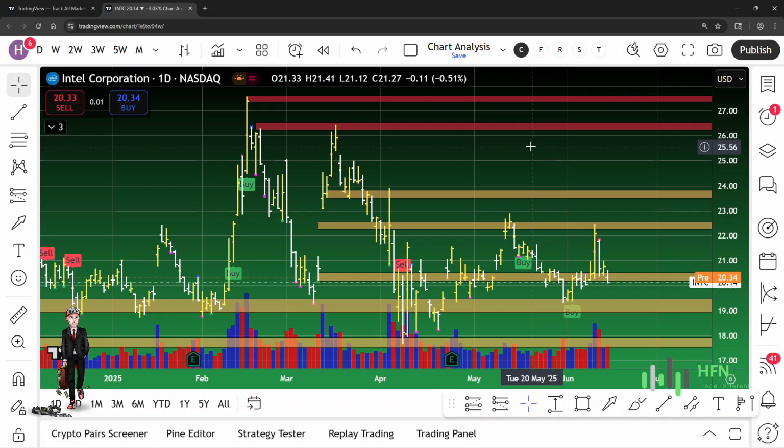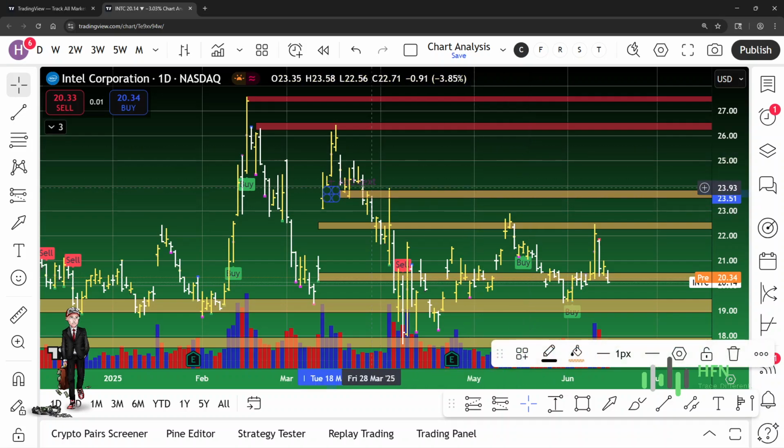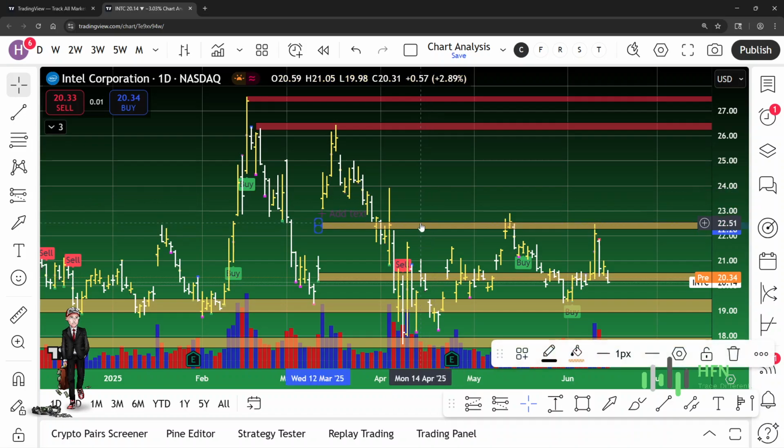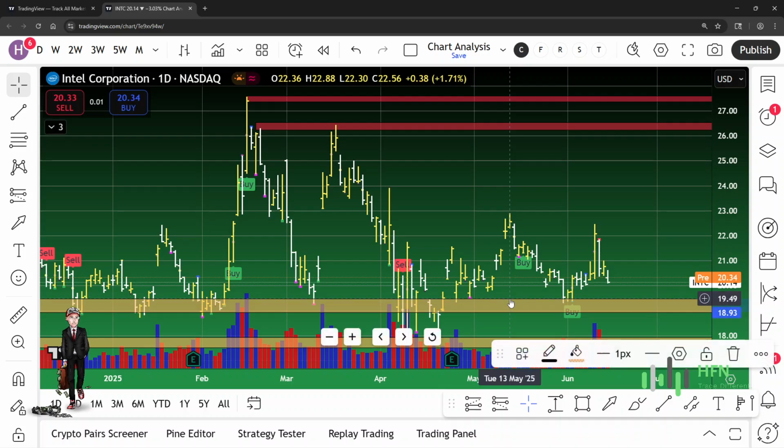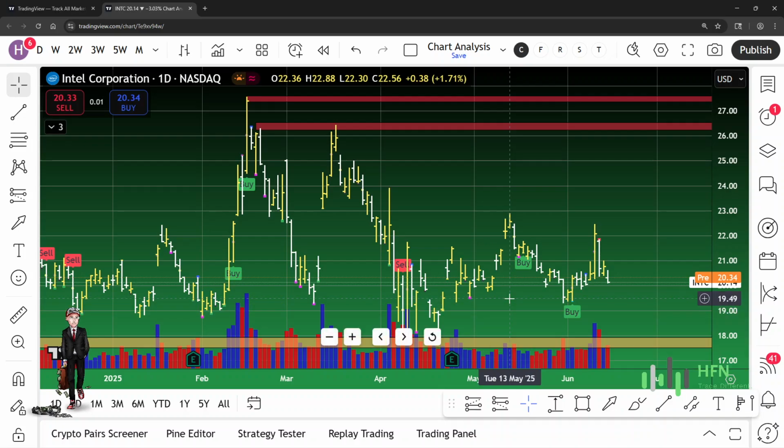So let's go ahead and clean up this chart first, because Intel still didn't hold any of these pockets of buying after it fell down from $26. So let's get rid of this buy pocket. Let's get rid of this buy pocket. Let's get rid of this buy pocket right here, and let's take this one out. So we just completely cleaned the field, because the sellers have eradicated all of those buyers. They did not even participate. They didn't come to the game. They didn't dress out. They completely vanished.